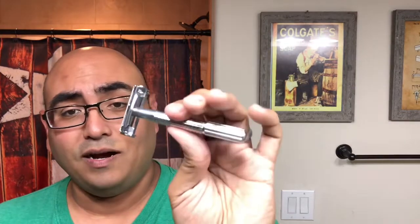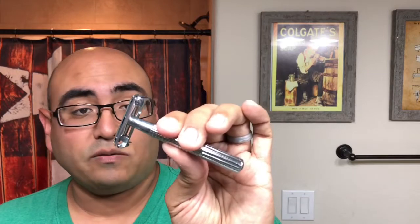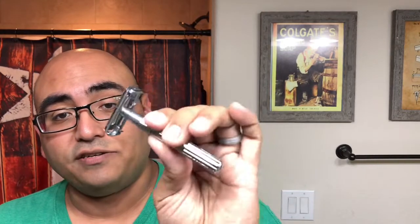So all in all, if you're in a pinch, this is definitely something to look at. It's only $7, so it's not super expensive, so I wasn't expecting this to be of upper class quality, but it worked, and it worked pretty well. I doubt that this will last for years to come, but as a quick pinch kind of razor, it works, and these perform really well. These are the Studio Selection double-edged blades, and they perform pretty well, pretty good too.